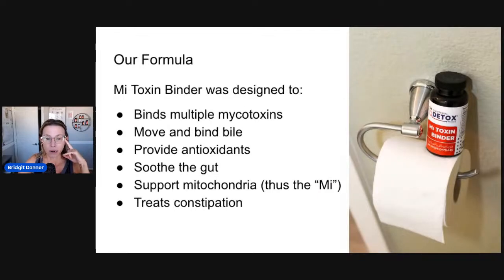So this is our binder, and we're going to go through some of the ingredients in a minute. It's really meant for mold detox, although it's going to detox other things, including some heavy metals. We are not allowed to say that, especially on Amazon, so we don't. Different binders will bind different things, whether they're heavy metals, organic waste products, or mycotoxins. Ours is a blend type.